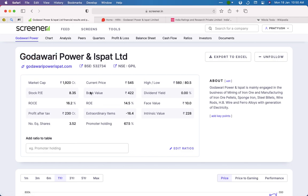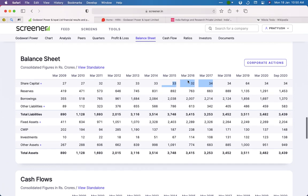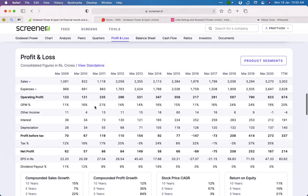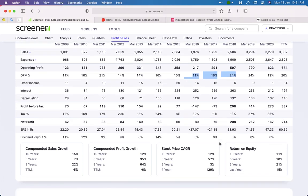And the third most important, what I usually like to do, is go through a basic structure of the balance sheet, where the equity has changed or where major changes in the business have happened. For example, in this case, something happened around these years, the equity changed during these years, or there are years where the margins changed substantially. For example, around 17, 18, the margins suddenly jumped from 11, 16% to 25%. So the annual report of 2018 will give us some insights, like what sudden changes happened, why the company suddenly moved from loss to profits.